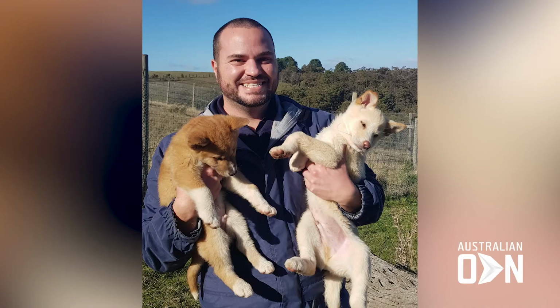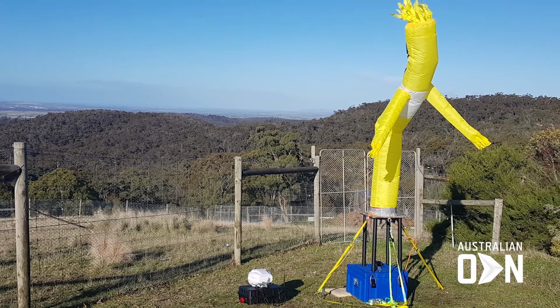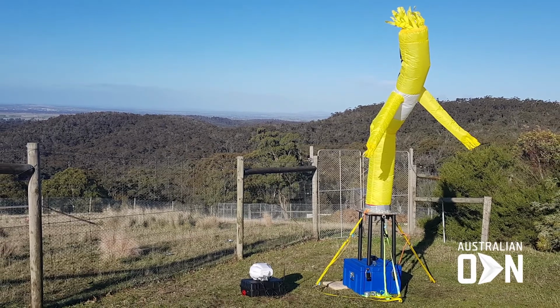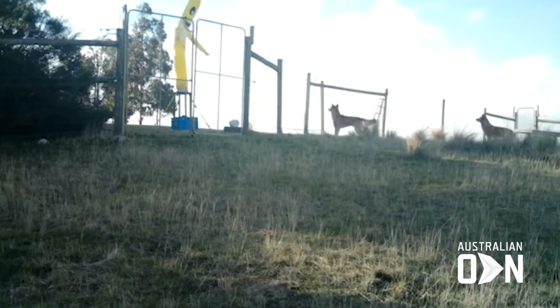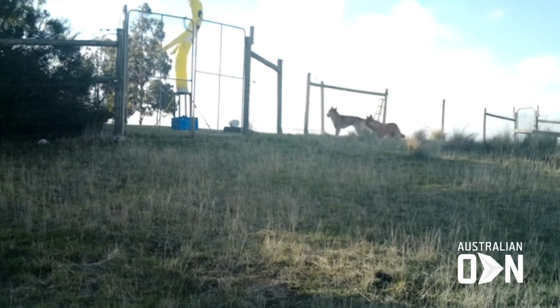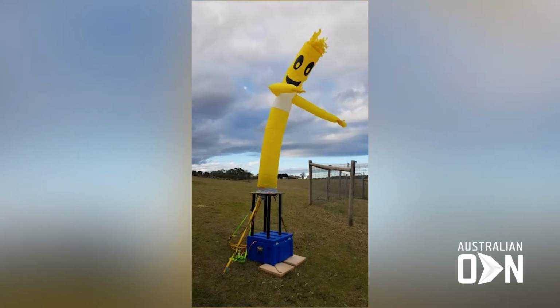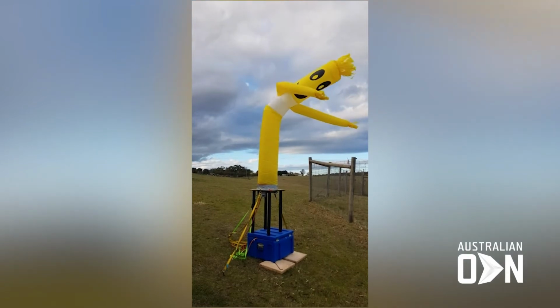Well, we're on the search for non-lethal deterrents for dingo management. So looking at ways we can keep dingoes away from areas where we don't want them. And so my job is to go and test what might work. It's really hard to find these types of deterrents because dingoes are really smart and they can adapt and get used to things pretty quick. But we had the idea of trialing the inflatable wavy people because they're really tall, really quite intimidating, and they're unpredictable. And so we put some of these devices in a captive facility at the Dingo Discovery Centre in Melbourne, and we wanted to see how dingoes reacted to them.